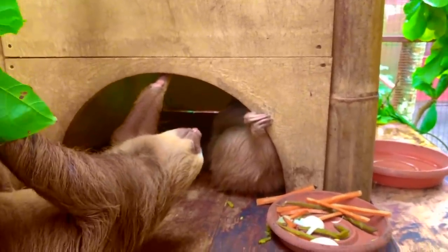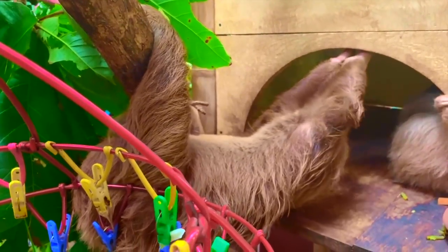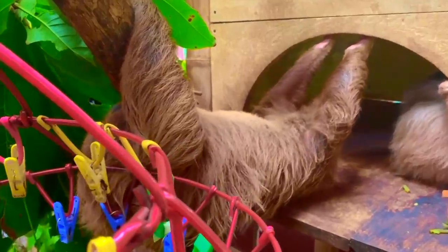They just have terrible vision. It makes sense though, since they're nocturnal. They're not going to be needing that vision so much. See, this guy woke up a little bit.